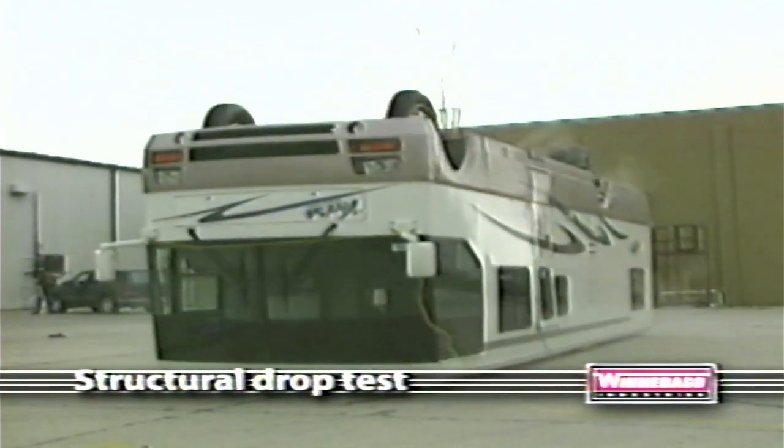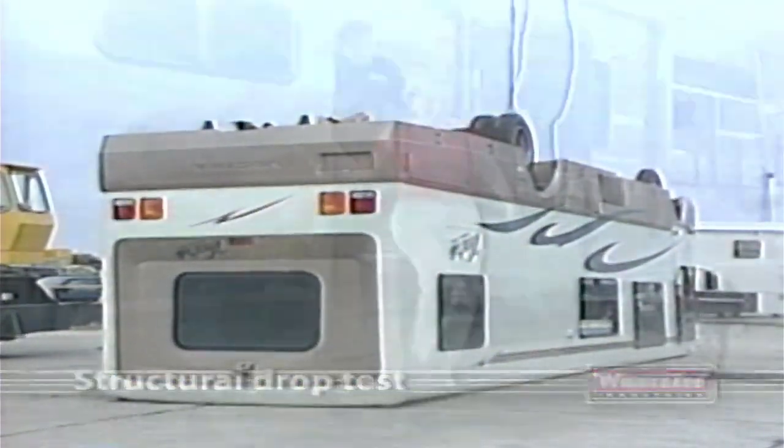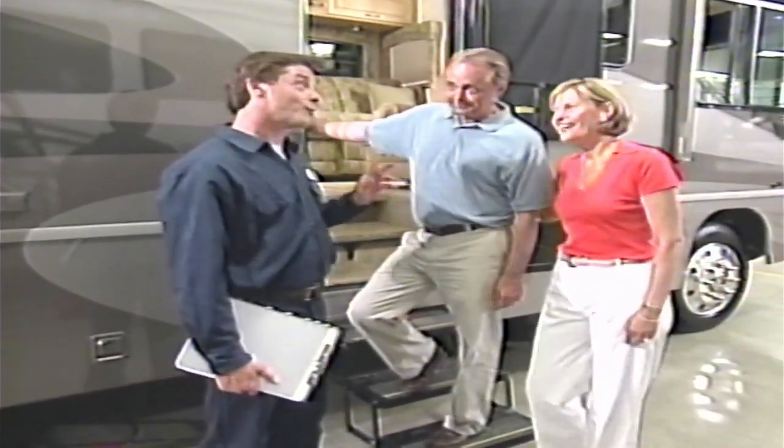And get this, selected new designs are actually dropped to test the design of the substructure, sidewalls, and staying power of the interior components. As far as I know, no one else in the industry does that. That's an incredible list of checkpoints. Is that everything? Not quite.